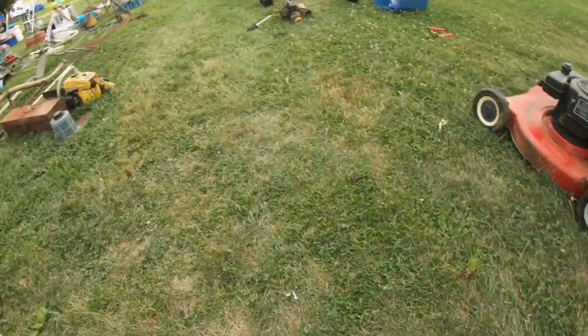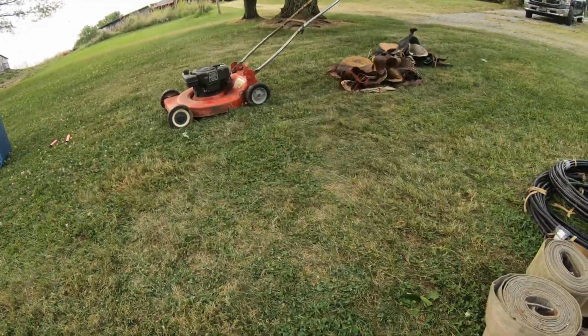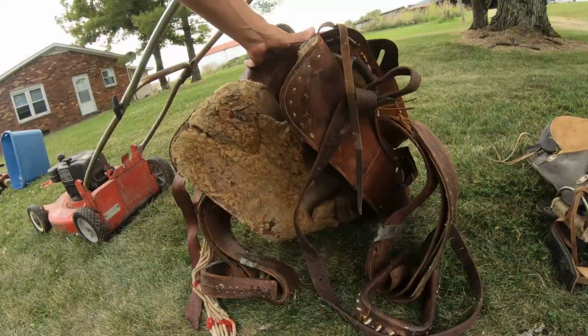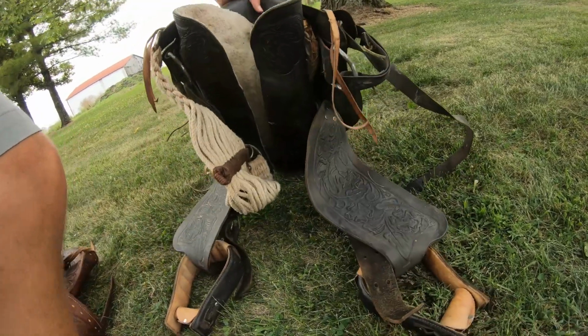What's a good deal on that? $100 for both? That sounds like a good deal. $100 for 2 saddles. This one looks a little rough.